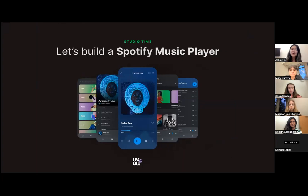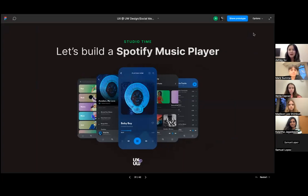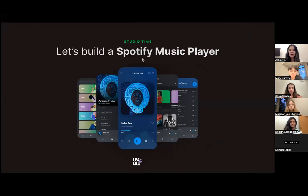Okay, so now jumping into studio time and the workshop that we have planned for you guys, we're going to build a Spotify music player. So this first screen here, we're going to try to recreate that, and we're going to go through that by using components and using some of those elements that we talked about in Figma. And I'll walk you guys through it.